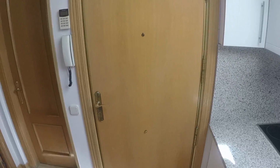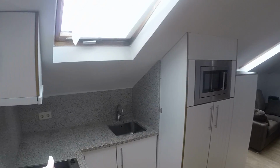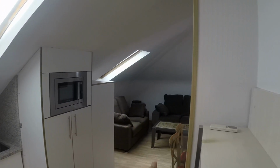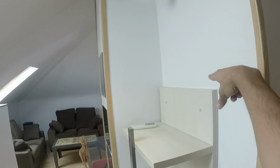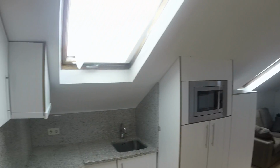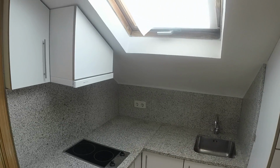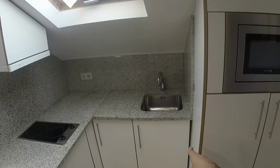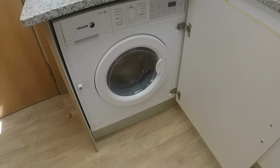Alright, so this is the main door of the apartment, and as we get in, here we have the kitchen, this area, and the living room right there. This side we have bedroom number 1, this is the toilet, and bedroom number 2 is on the other side. First we'll take a look at the kitchen. On this side we have the sink and stove, and we have the washing machine down here.